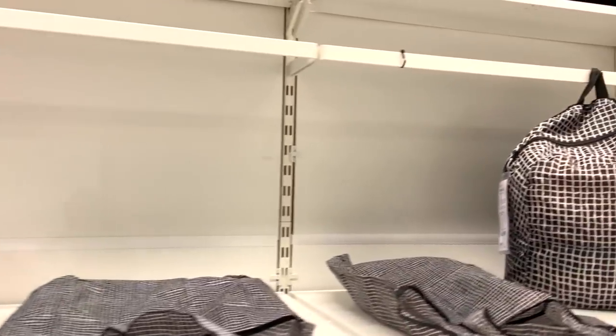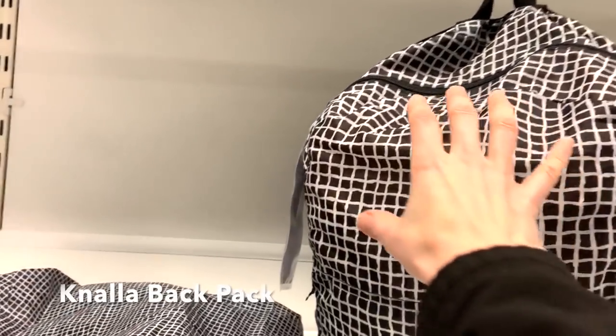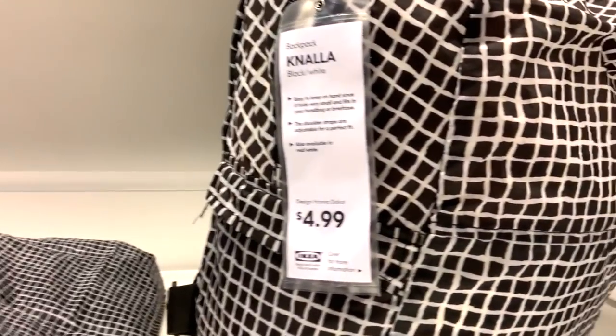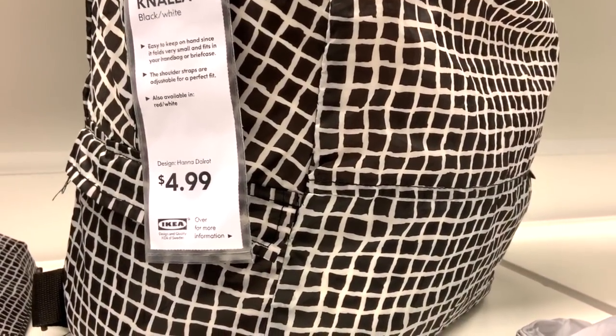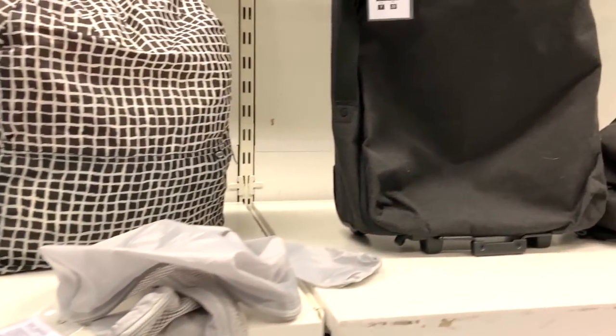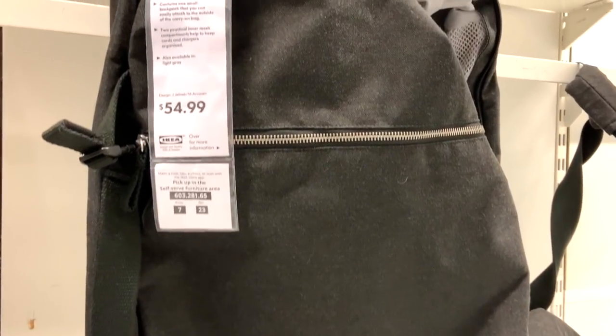And actually, they have this line of really lightweight pieces. This is a Nala backpack for $4.99, and it compresses to be super small. So maybe you take it with you when you are shopping or at an expo of some sort. It compresses really small in your purse, but can open up to carry your supplies.